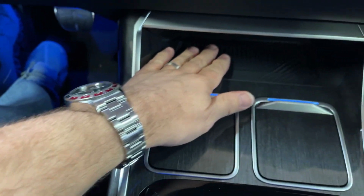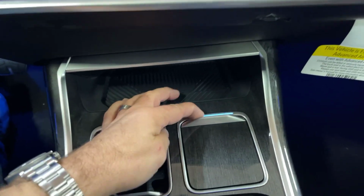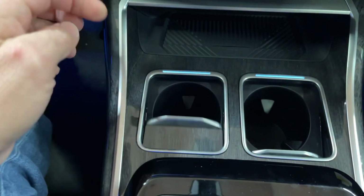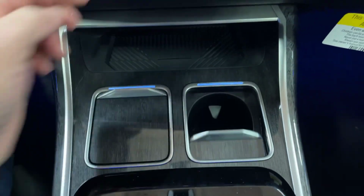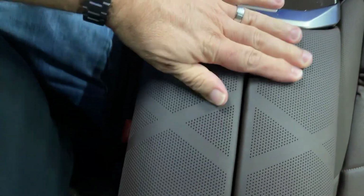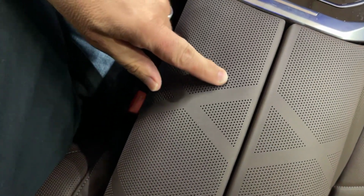You've got a wireless charging pad right here. You have your individual cup holders right here, and then they close up with the touch of a button. Obviously the regular controls, which you already showed. You have your center console storage box with your USB-C ports and a 12-volt outlet here. I do like how they continued the pattern from the seating onto the interior of the center console. It's really nice, and I also like how the patterns match up with those X's.